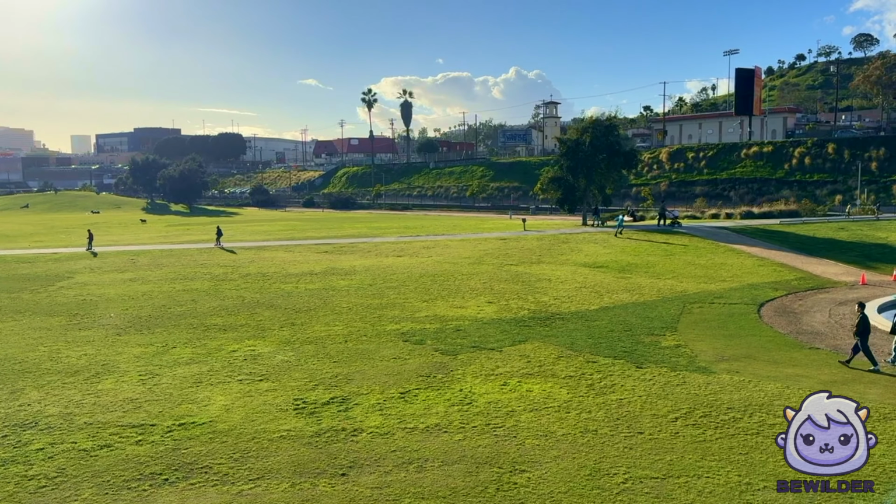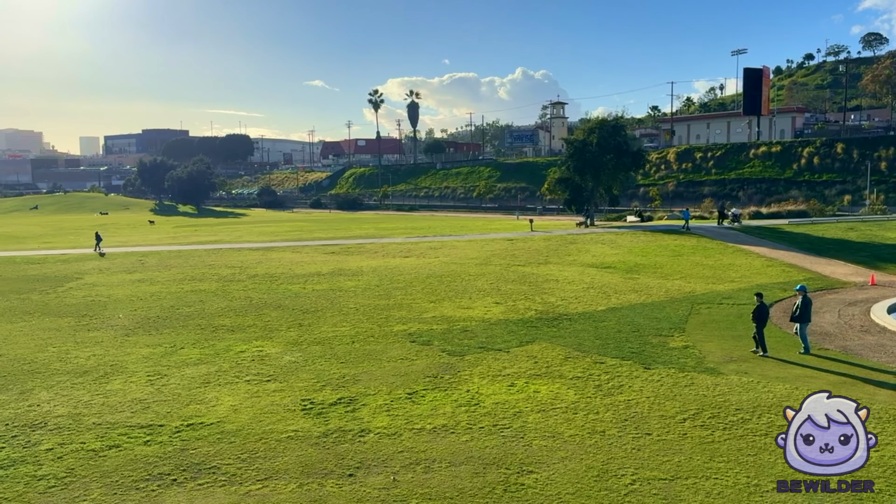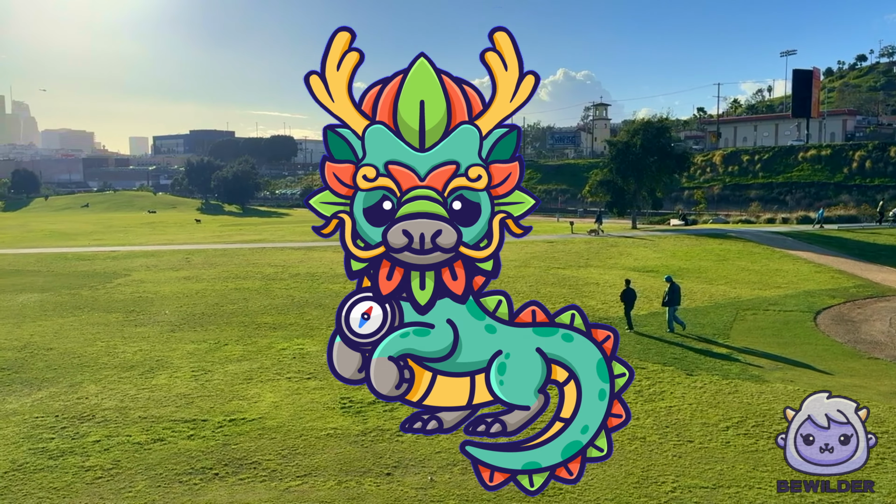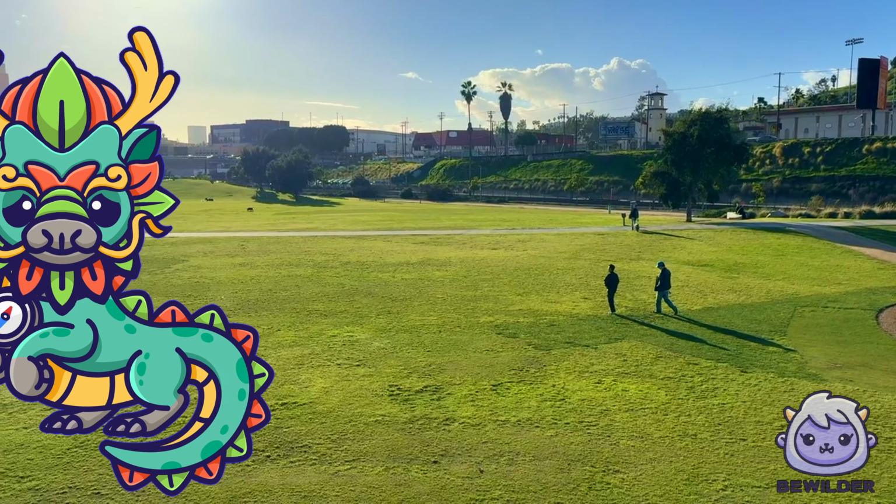We also saw this massive lizard. Oh wait, that's Drew the Dragon. Still staring at her broken compass, huh? Let's see what's going on with her.